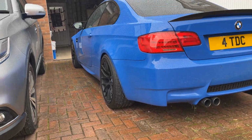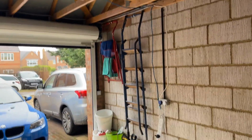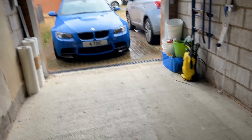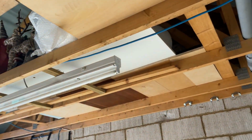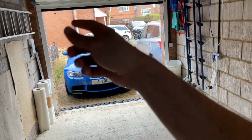So there she sits. I'm going to put her back in the garage now. While we're at it, I'm just going to show you around the garage. So I'm going to board these walls, board the roof, get some spotlights in the roof, get a resin floor, you know, the shiny resin floor. Probably turn this into a man cave up here, probably get a simulator up there or something like that. Anyway, let's get her back in the garage.